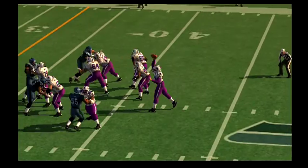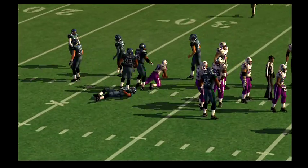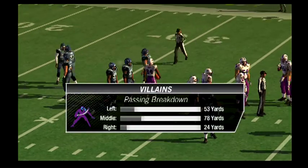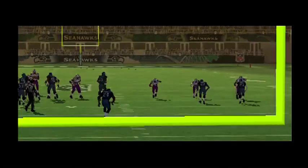Addis out of the gun. Gets rid of it. Loop to the wide receiver. Deion Grant seems to be in on just about every play out there. And checking our stat sheet, I see the exact number is 11.